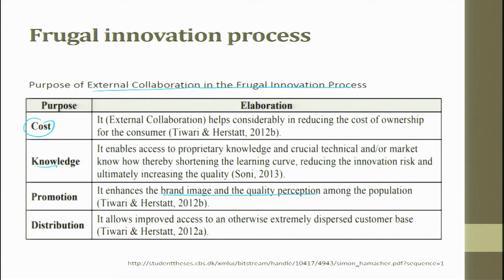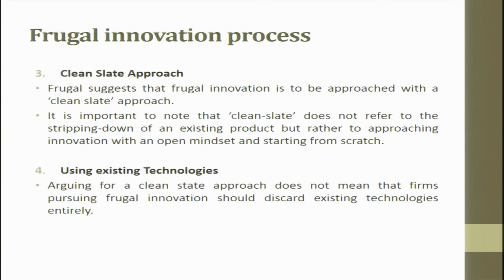Promotion: it enhances the brand image and the quality perception among the population. For example, brand image: when somebody sees a logo like this on a shoe, they always say it's a Nike shoe. The brand value is built in. So if they see this model, they say it's a good quality shoe. If you can market with those people under their banner, that is what is promotion, for which we always look for external collaboration. Distribution: it allows improved access to an extremely dispersed customer base. For example, if you can make products and tie up with some of the big malls, big supply chains or big food chain vendors, then it becomes easy for you to sell your product. So you need to have cost collaboration, knowledge collaboration, promotional collaboration and distribution collaboration for your frugal innovative product.